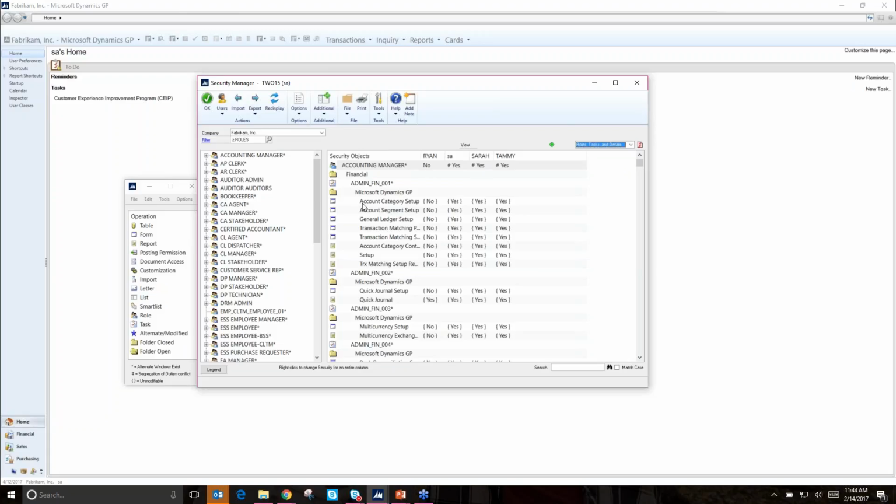And that's going to show me not only those tasks, but also the windows they can access and the reports that they can access from those tasks. So this is as much detail as I can get. All of this is printable. But if I come out here to the intersection of a role and a user, I can see right at a glance if they have access to it. So Ryan is not an accounting manager. SA, Sarah, and Tammy are.